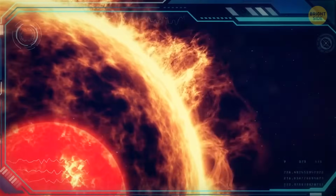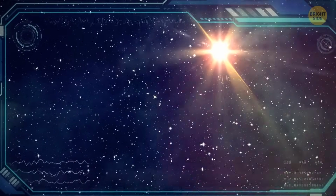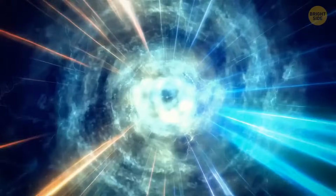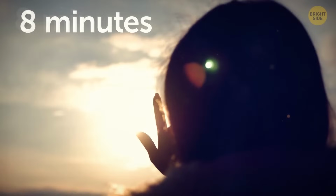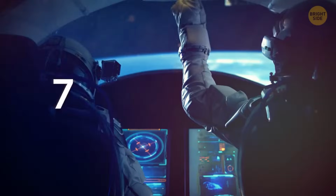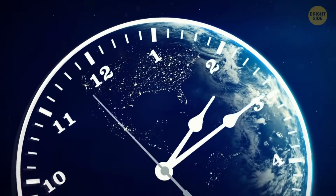It's 7 times smaller than our Sun, which makes it only 50% bigger than Jupiter. Proxima Centauri is also 8 times as light as the Sun. This star system is 4.2 light-years away. That's how long it takes a photon of light to travel from this star to Earth. By comparison, it only takes 8 minutes for sunlight to reach our planet. If you decided to travel to Proxima Centauri, it would take you about 73,000 years to fly there in a conventional rocket. That's longer than our intelligent civilization has even existed.